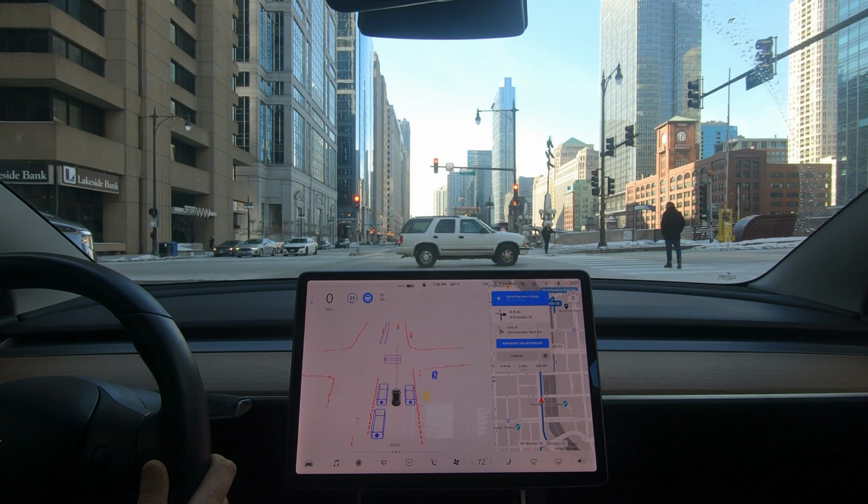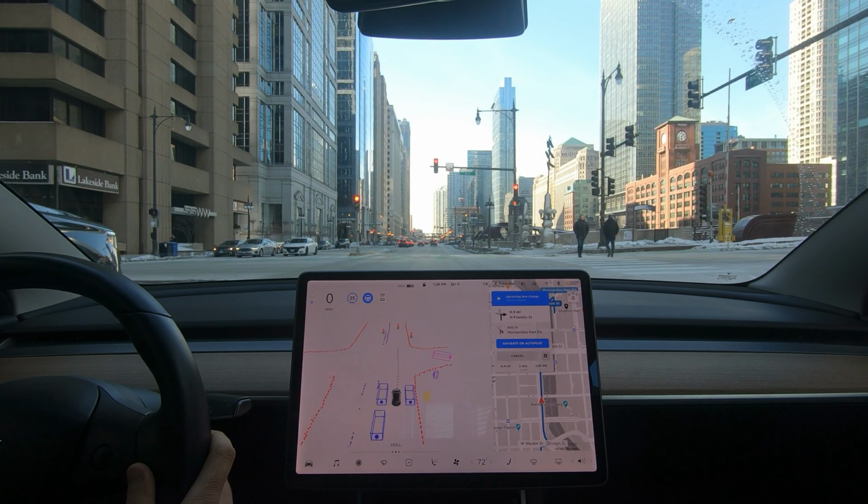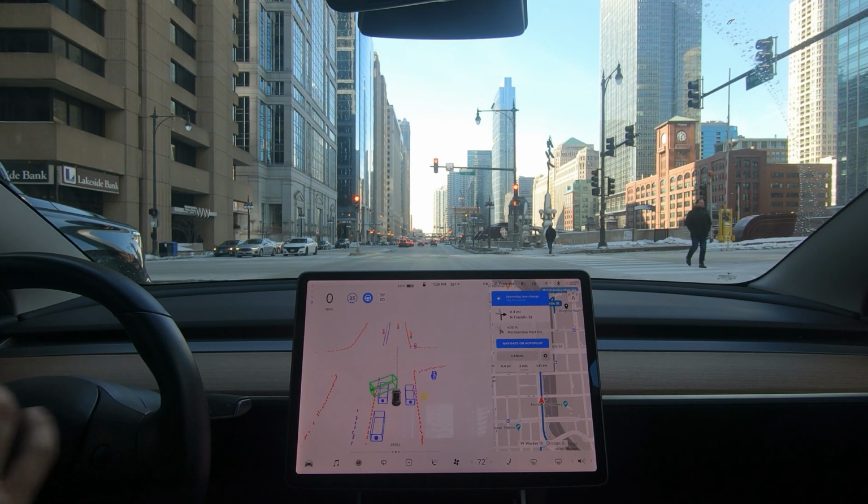So I think we can stop here. I mean, the rest of the trip is not that interesting, and we've done it so many times, at least 3 or 4 times. So you can take a look at those. That's going to be easy right turns, and usually they're good with that.